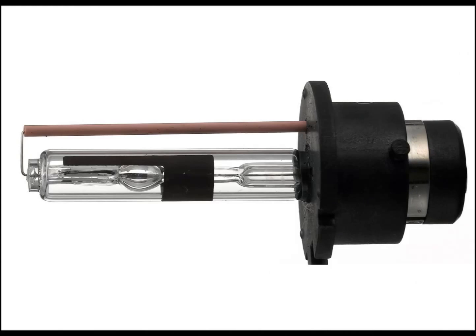Xenon light bulbs. Xenon bulbs render the closest light to sunlight, and thus render colors faithfully. They also create almost no UV radiation, therefore making them suitable for illuminating artwork for longer periods of time.